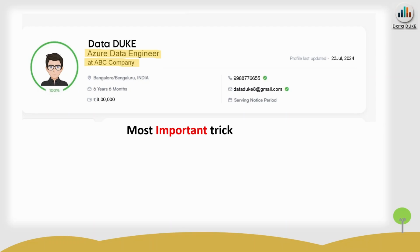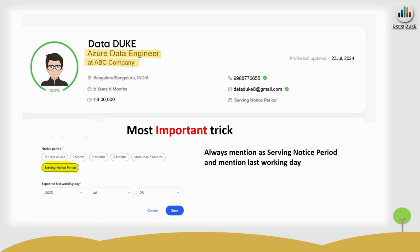At last, the most important trick. This trick will definitely get you a call within a week. Updating your service period: always mention that you are serving notice period and mention your last working day, roughly 30 days from the date you start applying in Naukri.